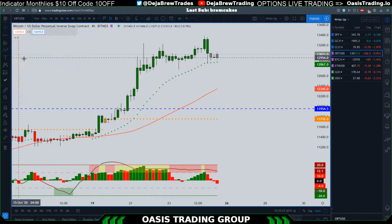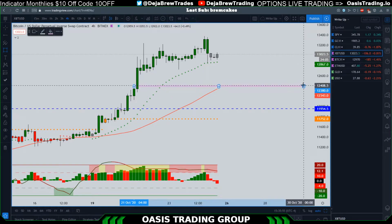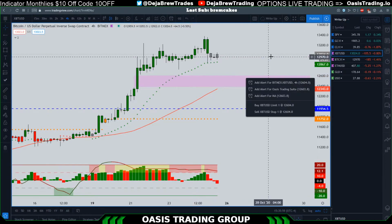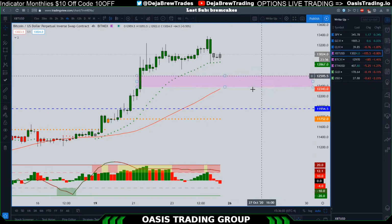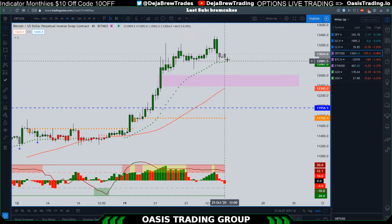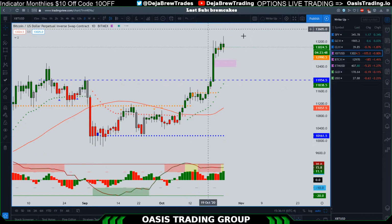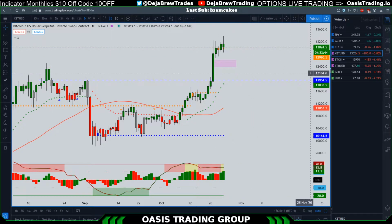So watch out for this little area back before this initial impulse here, or the secondary impulse, I should say. That would be kind of my lower zone of support that I'd be looking for. But as long as it holds the trail here, this could definitely continue higher. So I wouldn't FOMO here, but if you are holding, it looks like it could go up.